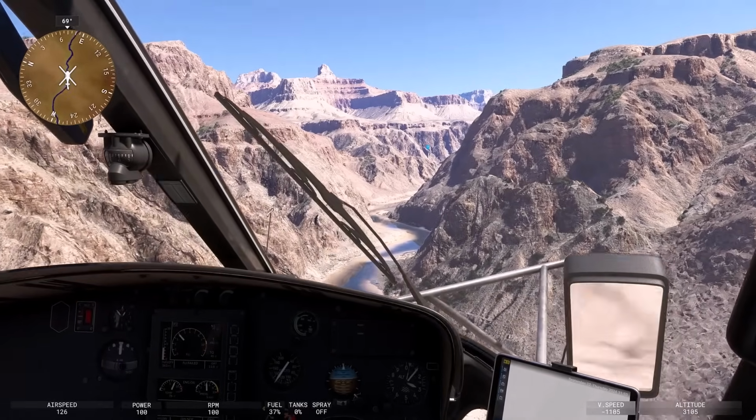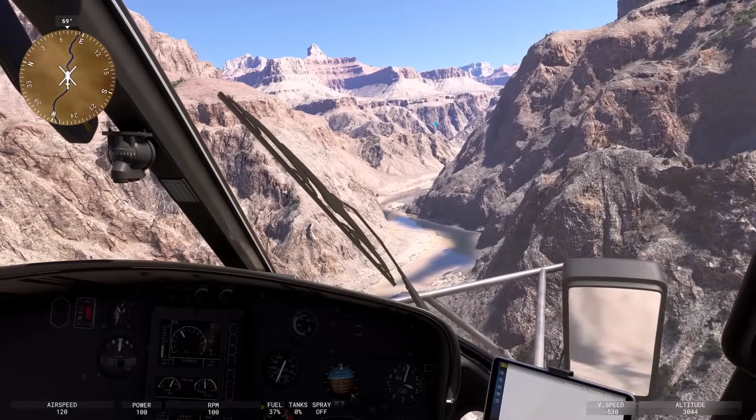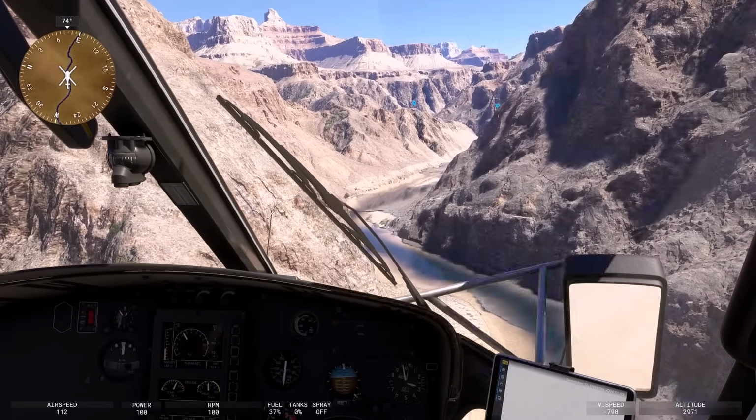When I look around here, these are similar to some of the pictures that I've already taken. Here we're diving in deeper. We're heading straight down to the canyon. We couldn't do this in the real helicopter. You can't go this low, but we certainly can here in the sim.